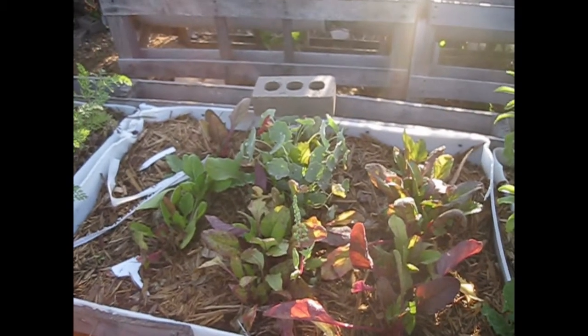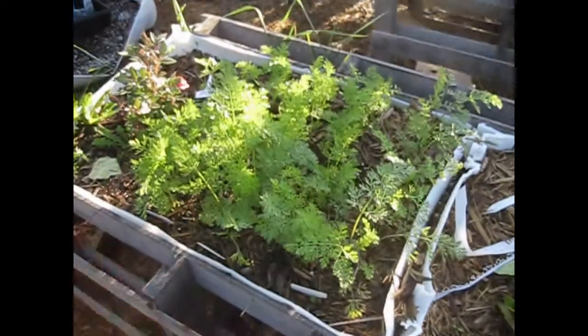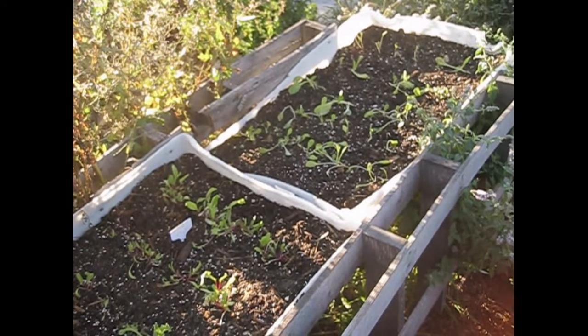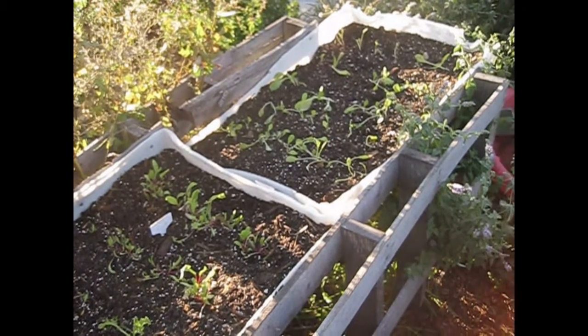Some more Swiss chard that we've got going on, and then some more carrots here. Some of the newest crops that we got going in that should be good to go before the frost really hits. We've got some lettuce and some beets going on in here.